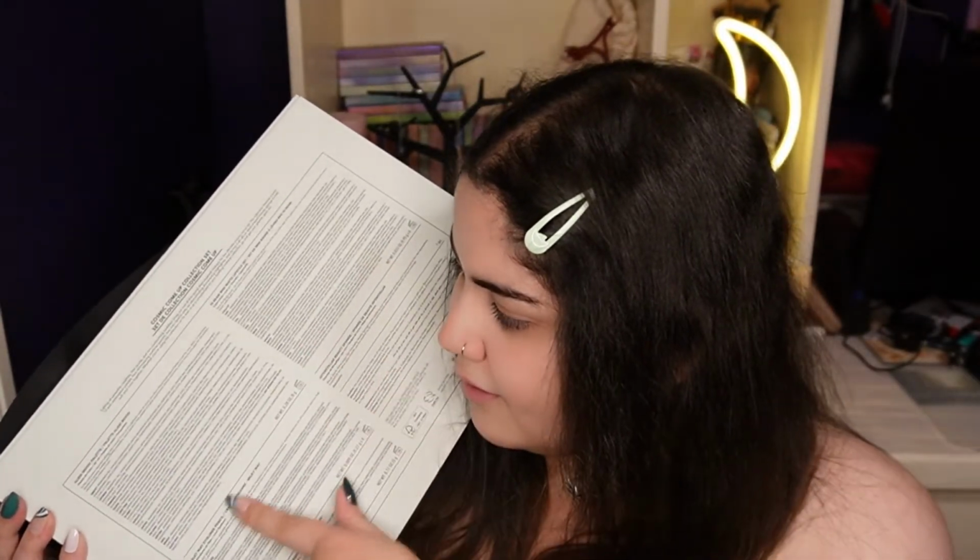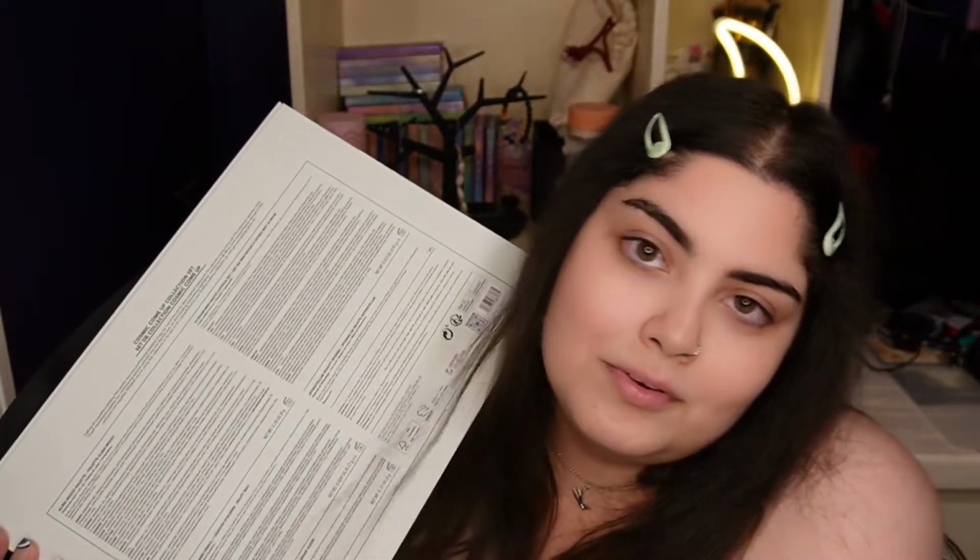I love the color of this. Green is not my favorite, but I actually really like lime green. This pastel green too is really cute, and hence why I've got the matching hair clips. So in the back, it basically tells us everything that's inside. And the ingredients list, all of that is described in here.